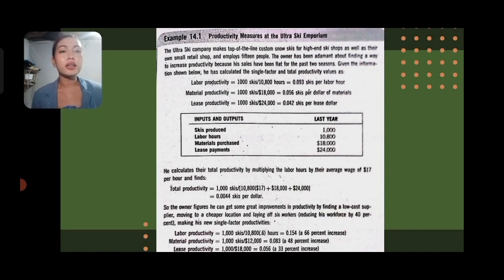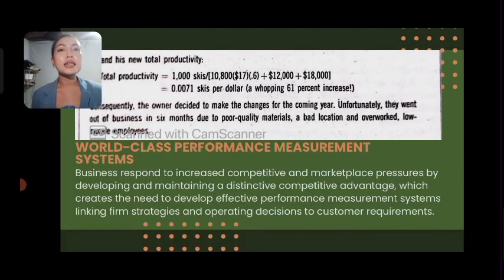For material, productivity is equal to 1,000 skis divided by $12,000, which is equal to 0.083, or a 48% increase. And lease productivity is equal to 1,000 divided by $18,000, which is equal to 0.056, or a 33% increase. And his new total productivity is equal to 1,000 skis divided by (10,800 times $17 times 0.6 plus $12,000 plus $18,000), which is equal to 0.0071 skis per dollar, or a whopping 61% increase.